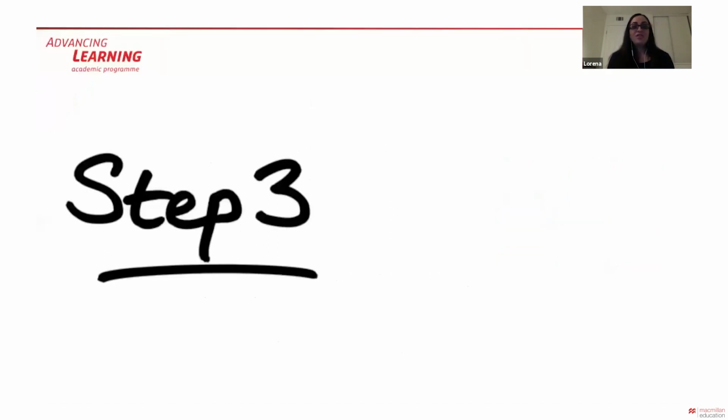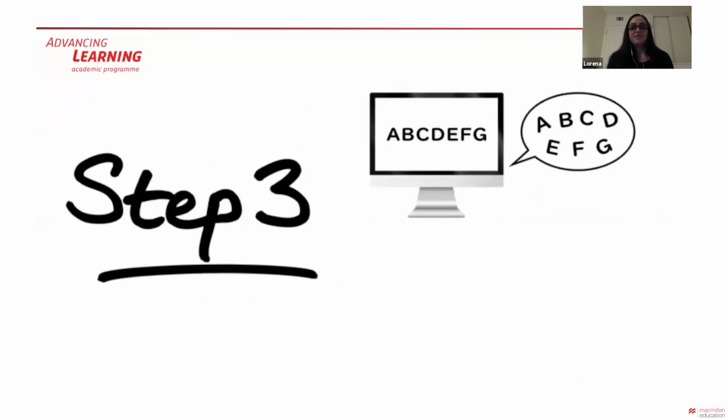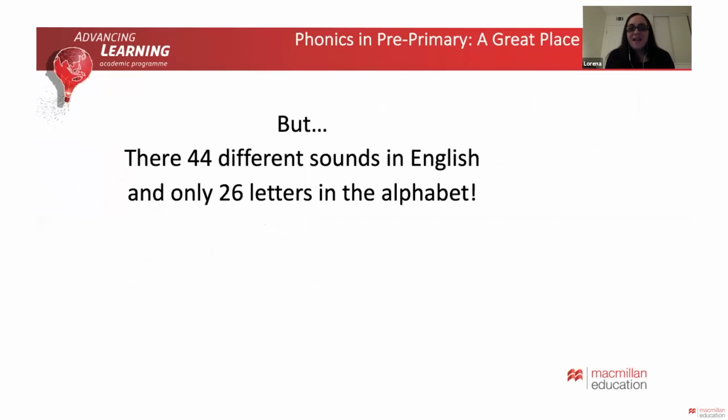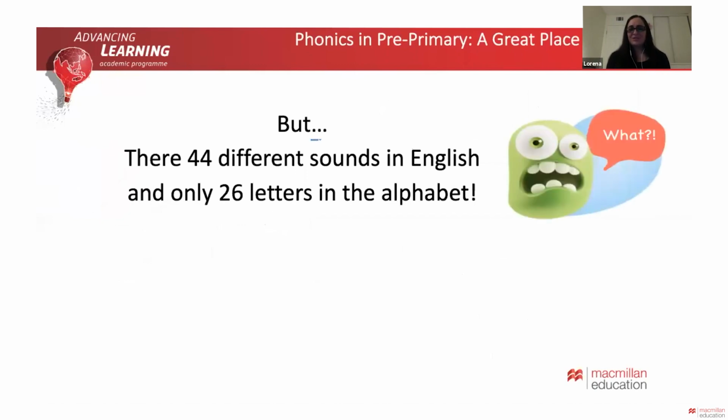Okay, the third step. The third step is to learn that each sound that I say, that's called a phoneme, is represented by a letter of the alphabet, and that is a grapheme. Okay, so that is the third step, and that's where things start getting very exciting. But Lorena, you told me that there are 44 different sounds in English, and I know that there are only 26 letters in the alphabet. So what are we going to do?